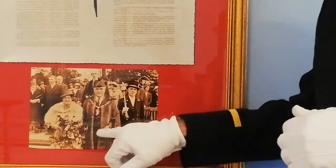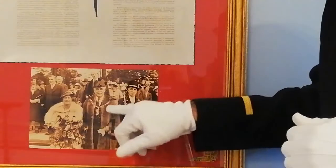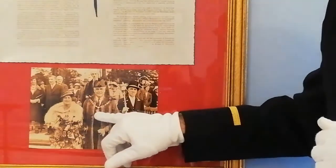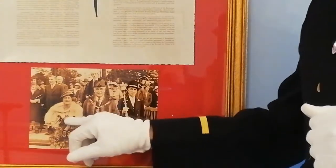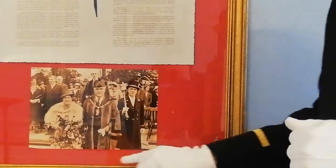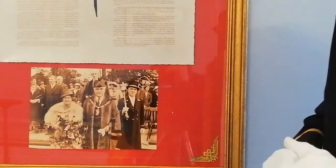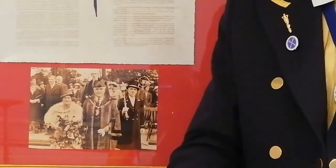Now, I'm just going to draw your attention to this picture behind me, because in this photograph, you can see Lord Baron Josiah Stamp in all his mayoral regalia, with the mayoral chain of Beckenham at the time, not the current chain that the mayor wears. This is his wife, Olive, who is the mayoress, and just to the right of him here, you see a splendid fellow in this get-up, who was one of my predecessors, and he's actually carrying this very same mace.